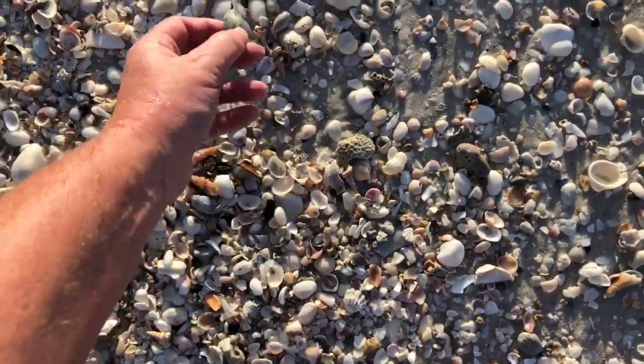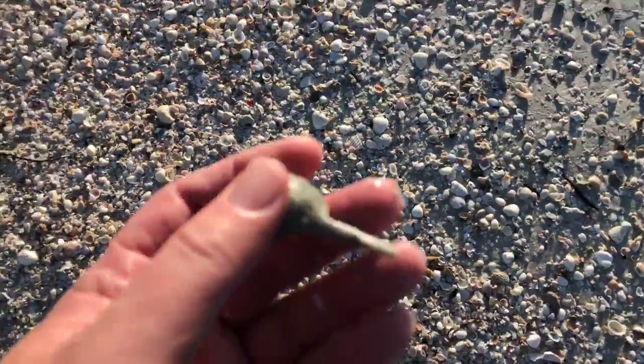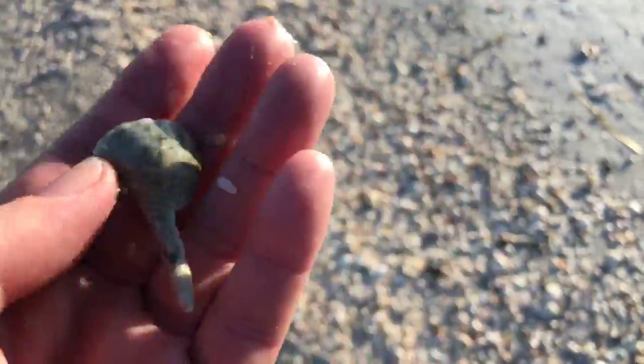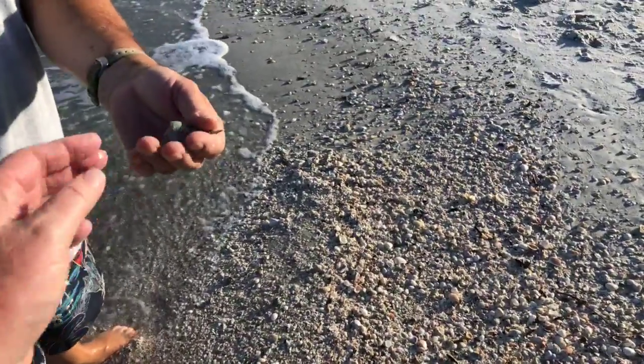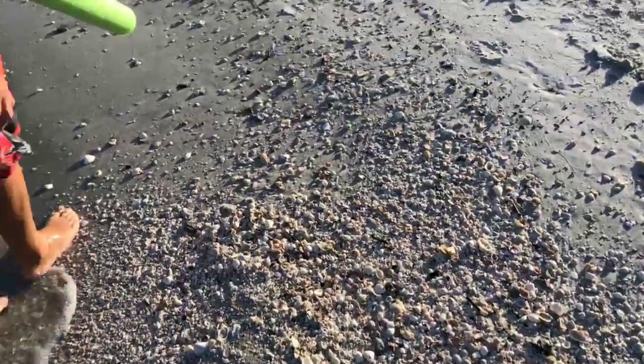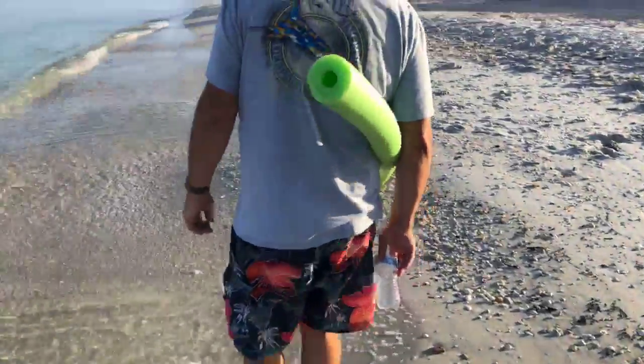Look at this old whelk. Here, this will go with your collection of old shells. Oh, yeah, that's right up my alley. Hey, man. Save all the old whelks. There you go. There's no sense making them suffer any longer. I save them all. Retire them with pride. That's right.